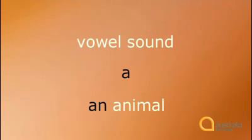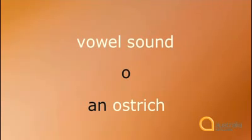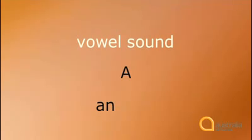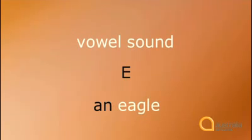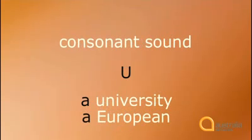The vowel sounds are firstly the short vowel sounds. A, an animal. I, an igloo. E, an egg. O, an ostrich. U, an umbrella. Then the long vowel sounds. A, an alien. E, an eagle. I, an island. And O, an open door. U is a consonant sound, and we say a university and a European.